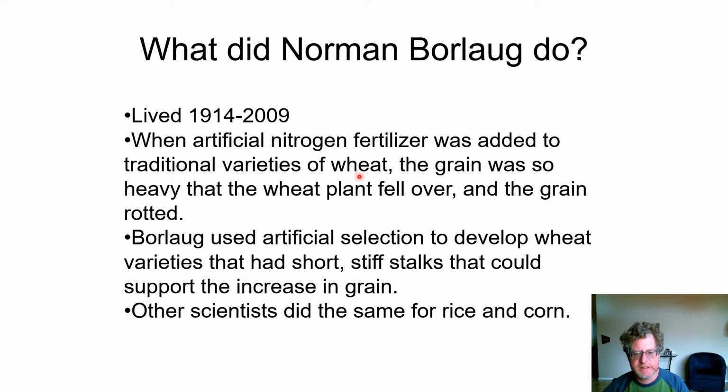You had to adapt the varieties to the countries, and he set up institutes where other scientists, local scientists, to a large extent did the same thing for rice and corn. So in combination with these artificial nitrogen fertilizers and irrigation and pesticides, you could get far higher yields of wheat, rice, and corn. Again, we focus on wheat, rice, and corn because that's half the world's calories.